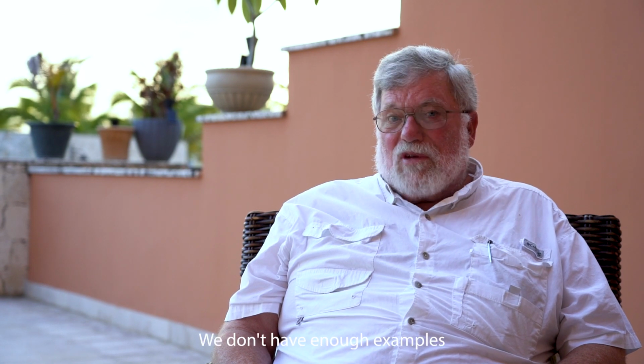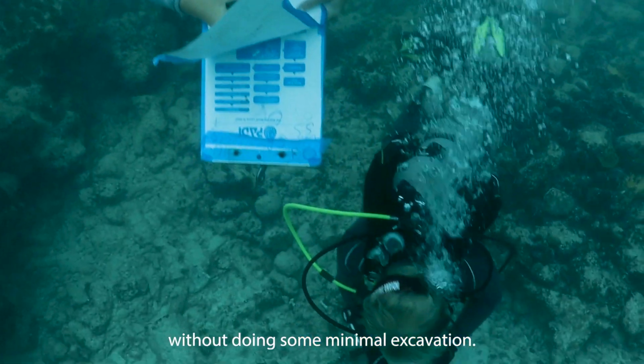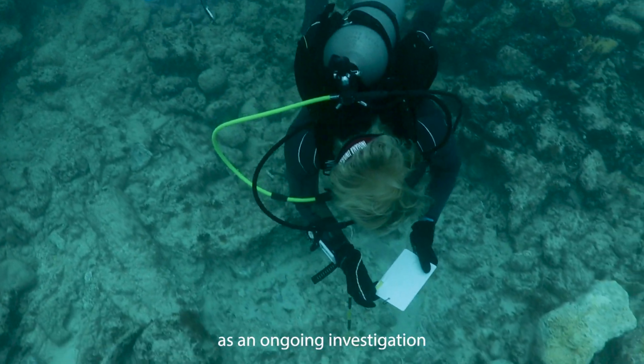We don't have enough examples of this ship to really be able to study it without doing the archaeology, without doing some minimal excavation. But we could do this as an ongoing investigation for the next 10 years and really add to our body of knowledge from the site.